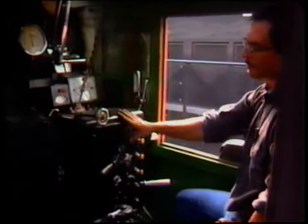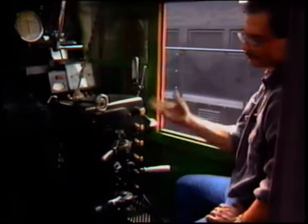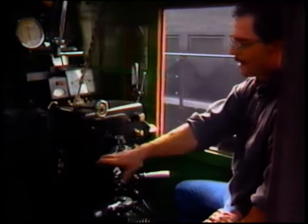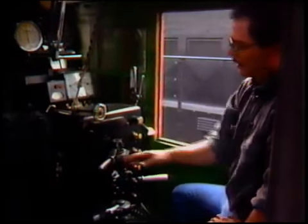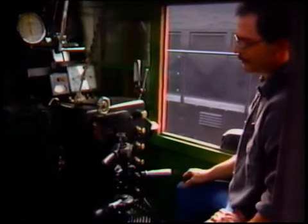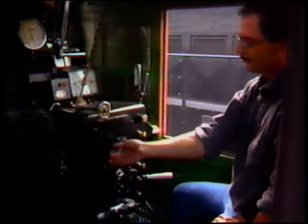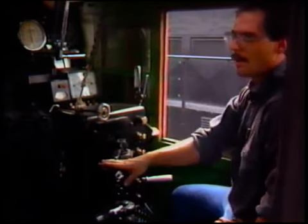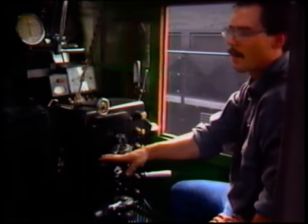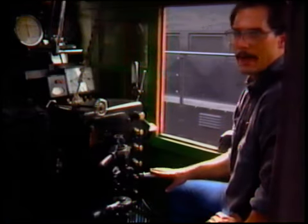All right, this is the brake stand here. We have a 26L automatic brake system, and this is the automatic brake valve or the train brake. This is the independent or engine brake, and you would use this one to control the train. When you move this over to the right, you would make a reduction in the brake pipe, putting the brakes on the cars. And then you would use this brake valve to bail it off the engine.